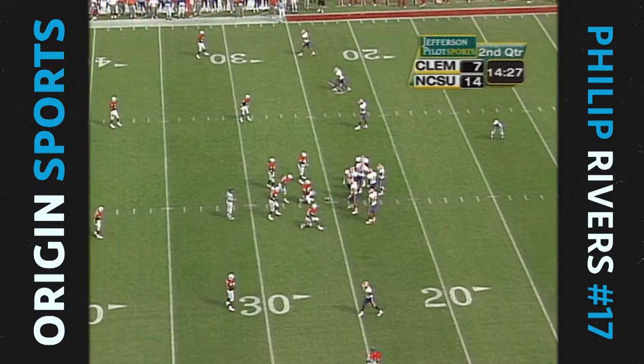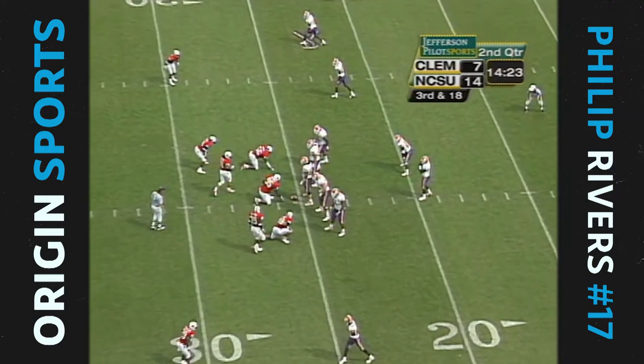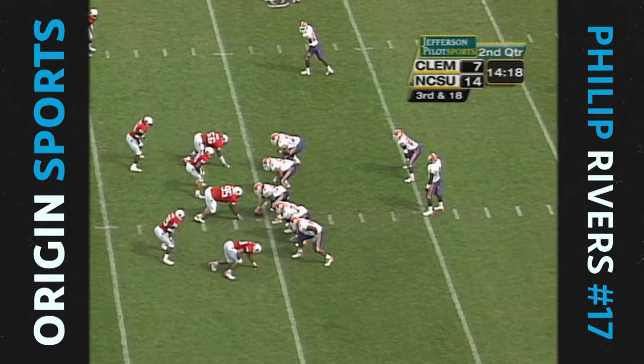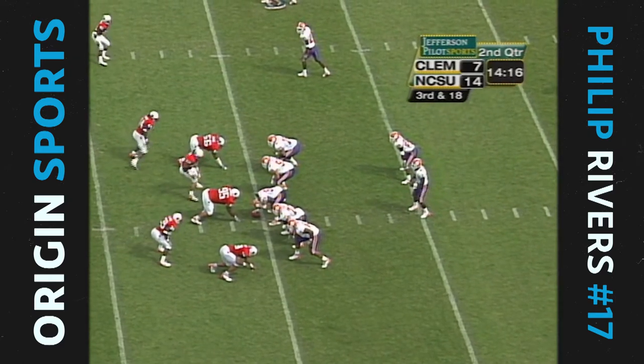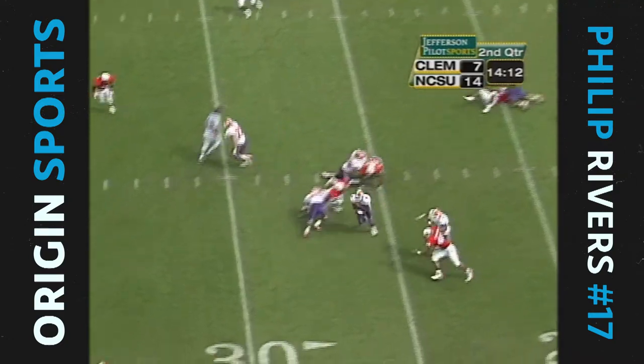Brad Scott, the coordinator for the Clemson Tigers, is looking at a ledger sheet that shows at least five plays of negative yardage for the Clemson Tigers offensively. Three wideouts to the wide side. Yeah, but Brad has Dantzler. That's right, and here he comes.